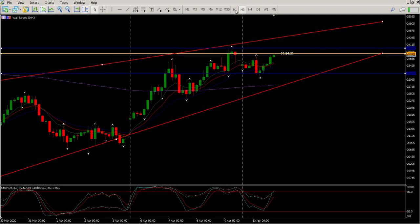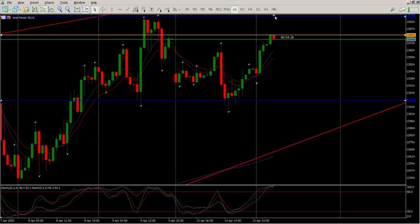Okay, so just start drilling down through the time frames. See the sellers coming in off that level at the moment. Look at my oscillators on the hour. Okay, I don't want to be chasing longs here. I want to be looking for a retracement and then get long again, or I want to take a stab at a short.